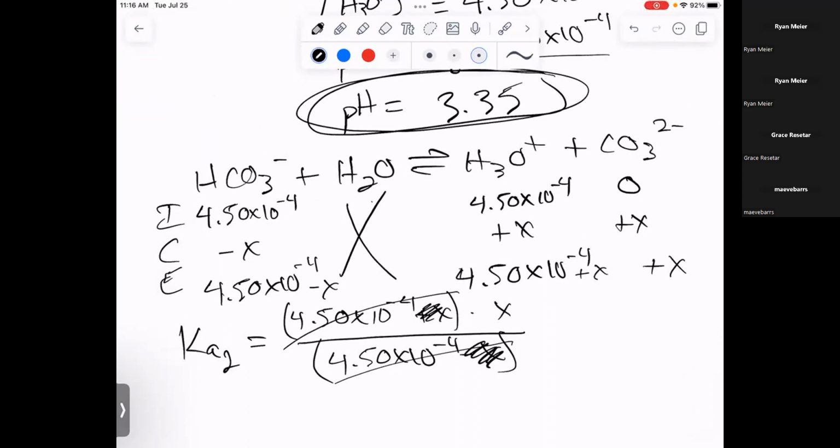So really for us, when we see these polyprotic problems, it's probably still most of the time going to ask for, like, what is the pH? If that's all it's asking for, we can just do the first ICE table. Don't really need to do more.